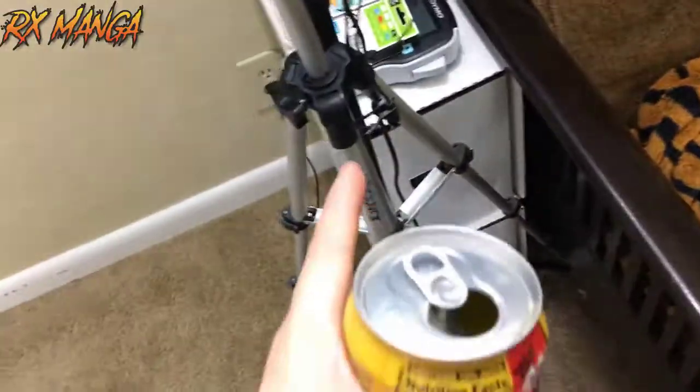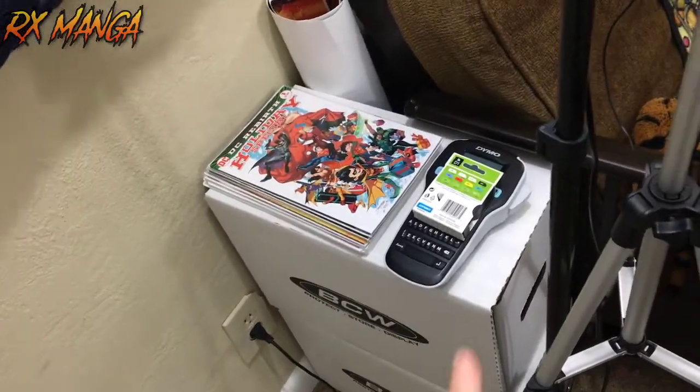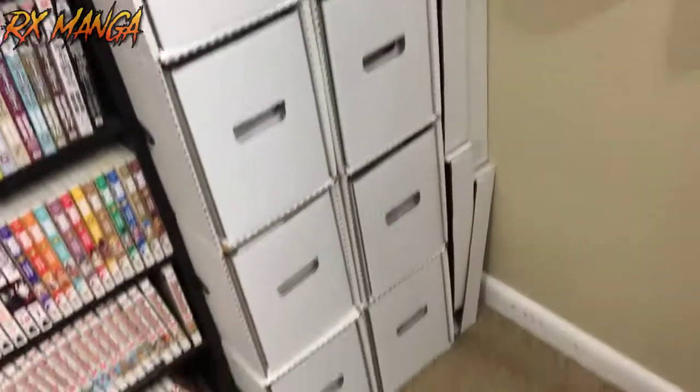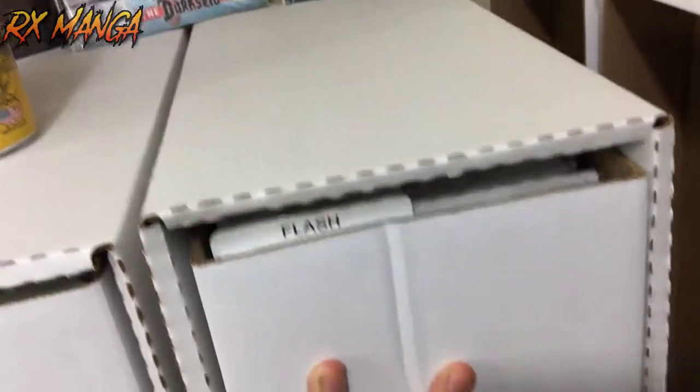Speaking of comics, we've got two extra boxes of comics, some comics I don't have filed away yet, and the label maker there. And then I just got these recently. They're my little drawer comic deals. Some of my favorite covers there, and these guys are next. We'll go over that in another video because those are way too full. So on to the main event.